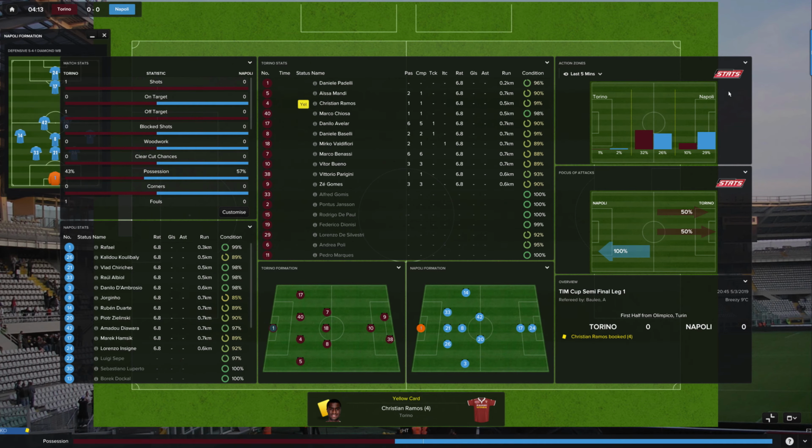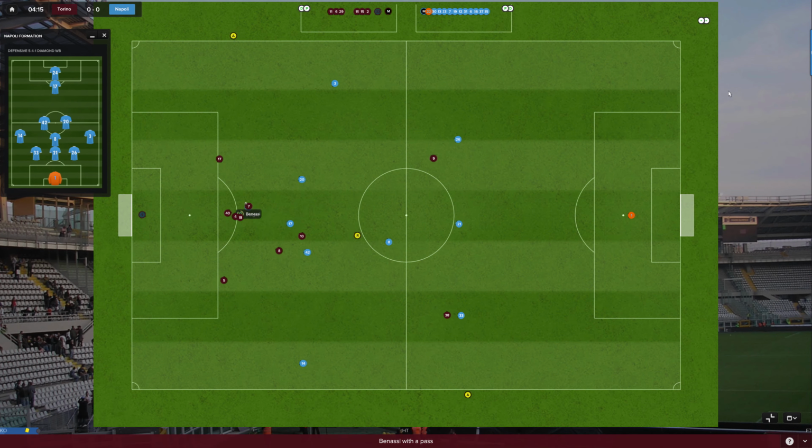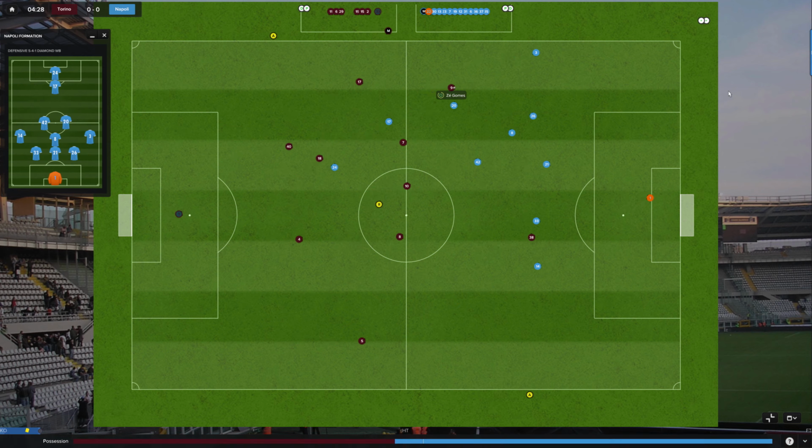Ramos has picked up a yellow card early in this match, and Insigne is off. Benazzi, you beauty, wins the ball again. Danilo Avila to Chiosa. Chiosa back to the keeper. We're going to try this overload strategy for about 10 minutes, see if I can unlock this side very quickly.